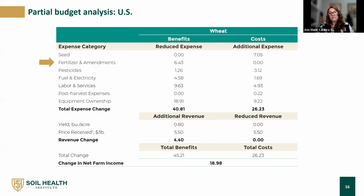Adopting a soil health management system can also reduce some expenses and increase others. For example, while there's an additional expense for purchasing seeds, certain legume cover crop species may add nitrogen to the system. 3 farmers reported reducing their fertilizer and amendment expenses when using a soil health management system, amounting to an average reduction of $6.43 per acre.